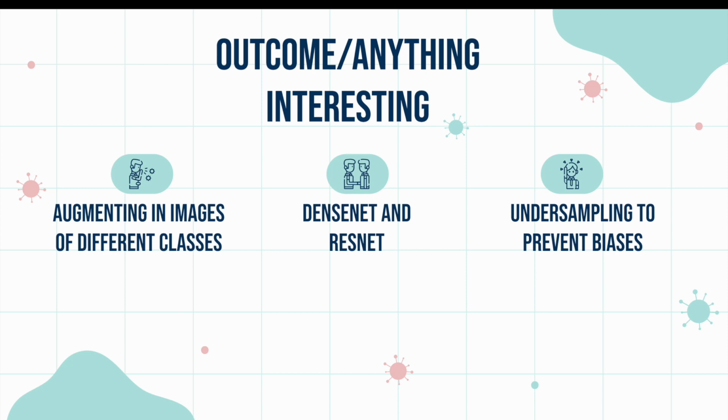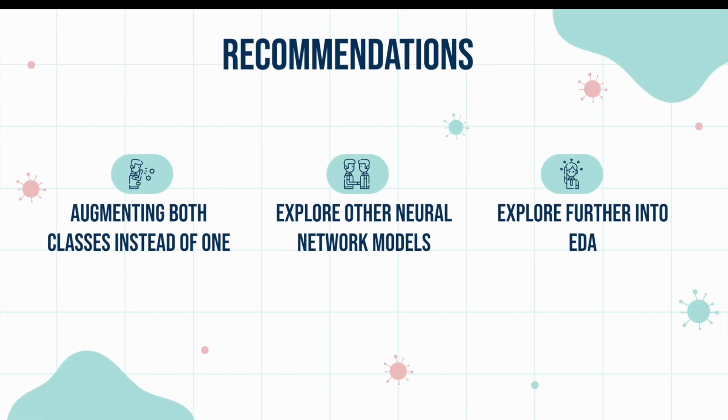And furthermore, we found out that undersampling and randomizing the dataset used to train and test can help to prevent biases. Moving forward, we recommend augmenting both classes, shuffling the images, and undersampling to avoid image repetition. Additionally, exploring other neural network models tailored towards complex image data could yield better results.